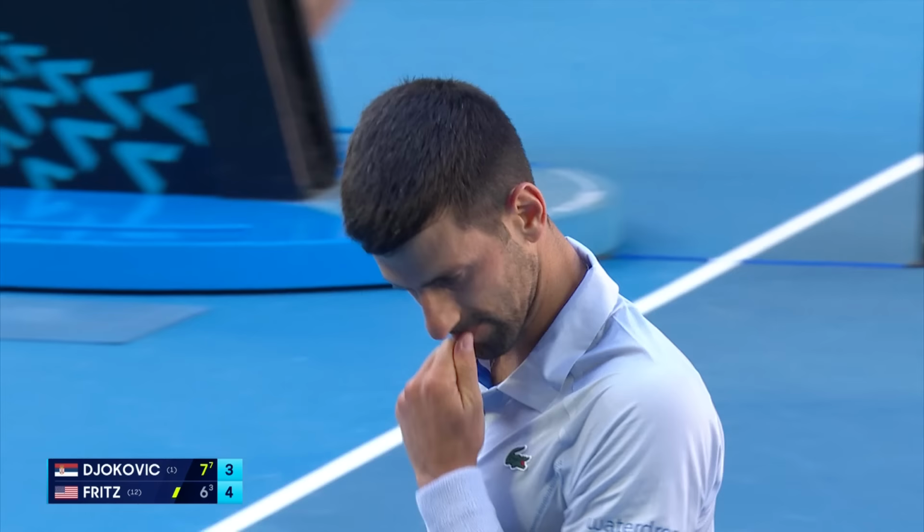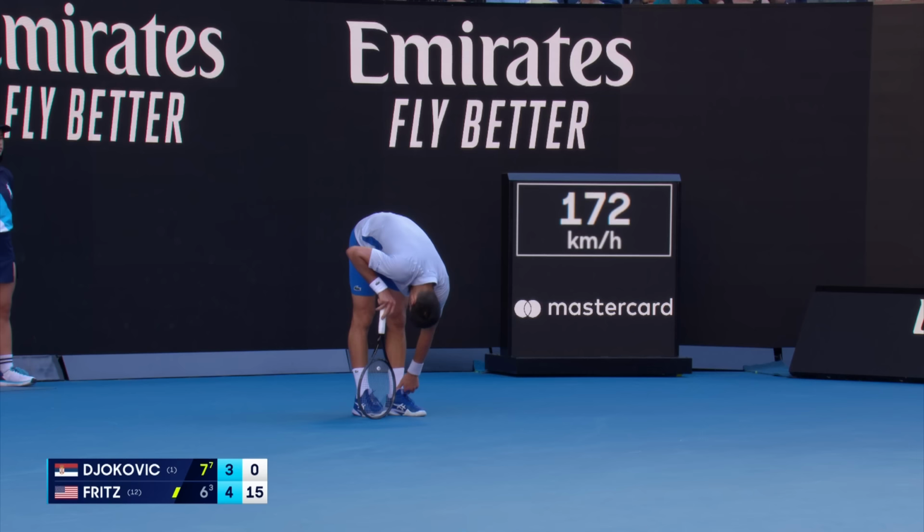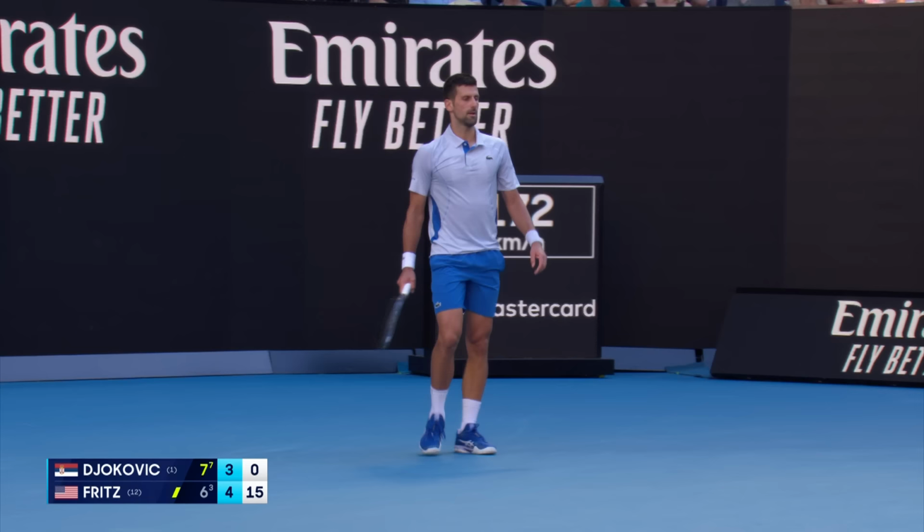Done a good job as well, Taylor, using his backhand down the line to force Novak to go forehand cross to get his forehand back into play. Occasionally he's tried to go toe to toe, and he's been good in that department, but he's been very quick to redirect in some of these baseline rallies. But you have to be quick across the baseline to get there.